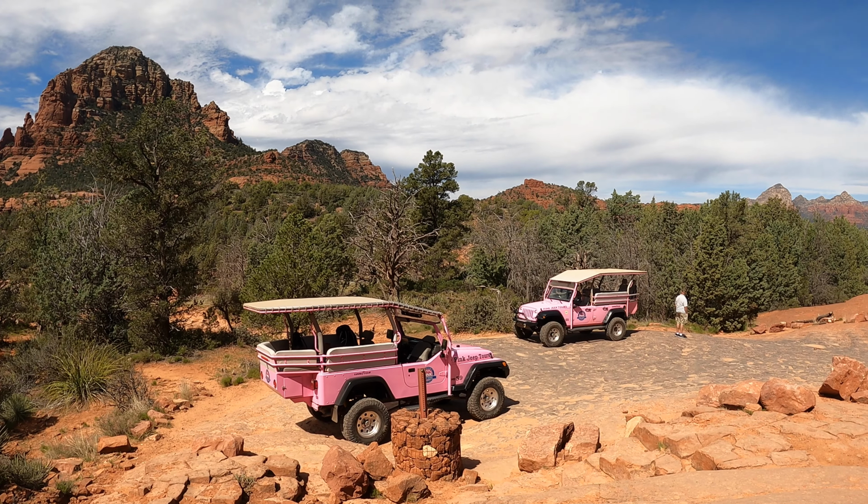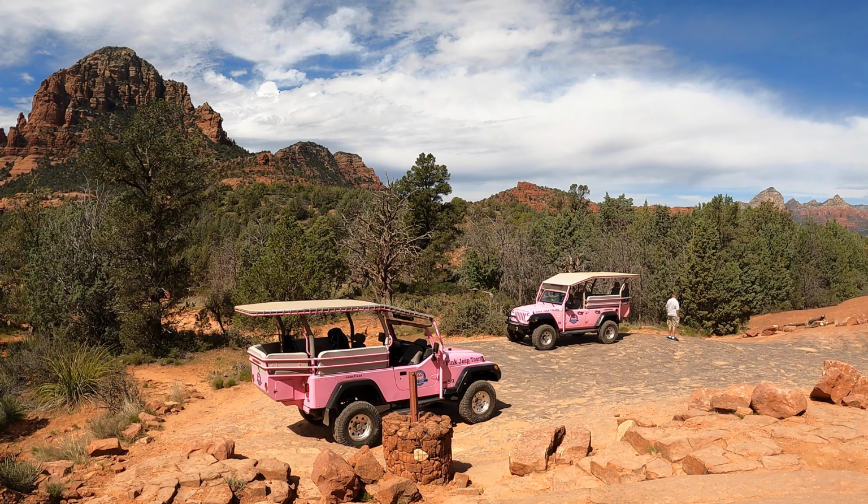After a mile down the dirt road, we stopped at Submarine Rock. When you arrive, it looks like a giant slab of orange rock. Later in the drive, as you climb up higher in elevation and have a higher vantage point, you then realize that it really does look like a submarine.